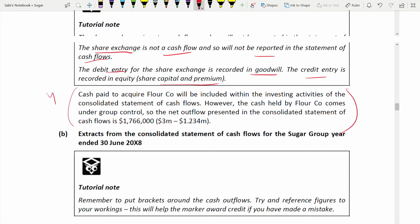Okay. So the cash paid. First you have to write, then show the calculations. Always write, then show the calculations. So the cash that you are paying to acquire this one, which is just now 3 million we got. 3 million, okay, not 3,000. Where this will be included, first you have to write in the cash flow statement.